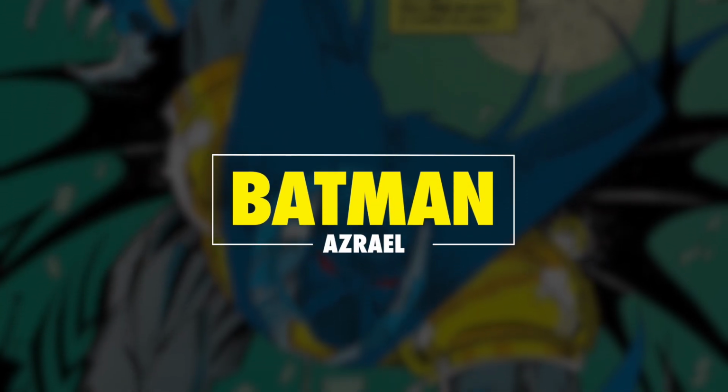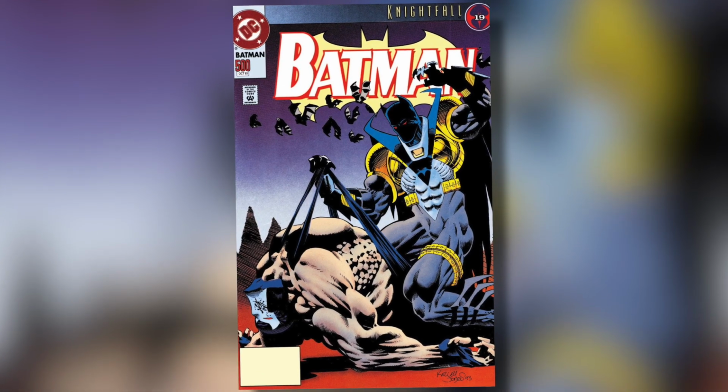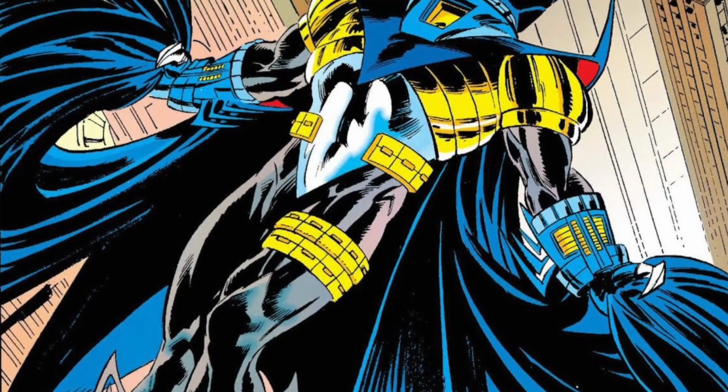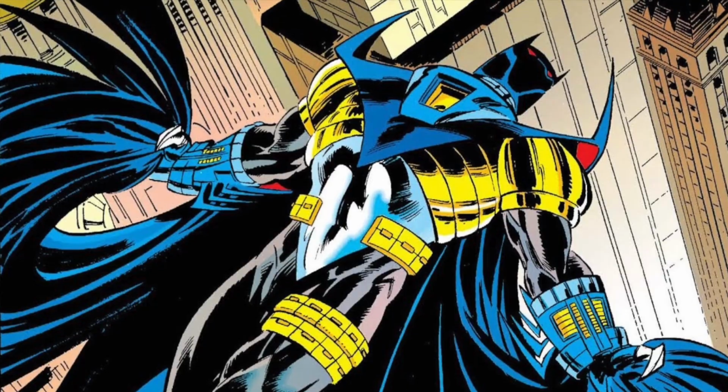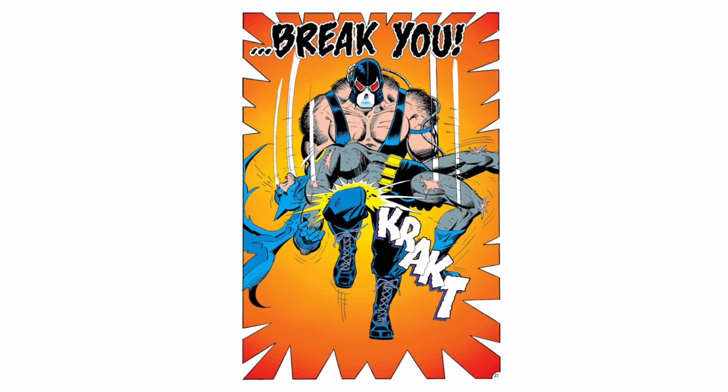Number 3, Azrael as Batman. First appearing in Batman issue 500, cover dated October 1993, this suit was part of the Nightfall storyline. Jean-Paul Valley, aka Azrael, assumes the role of Batman while Bruce Wayne recovers from being snapped like a twig by Bane. And the introduction of this suit was a big deal.